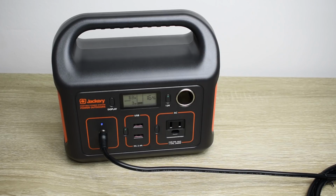Let's go to 20, 63 watts. So that's very similar to what the solar panel should be putting out when we test it. Let's go higher. 22 puts us at 69 watts. 23, 73 watts. 24, 76. 25 at 78. And let's go to 26.